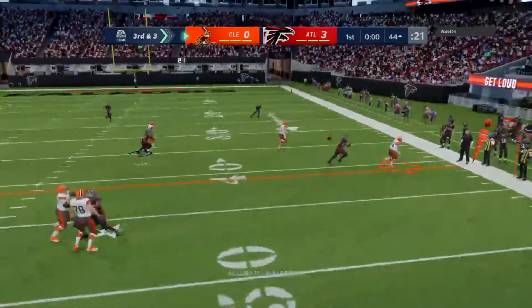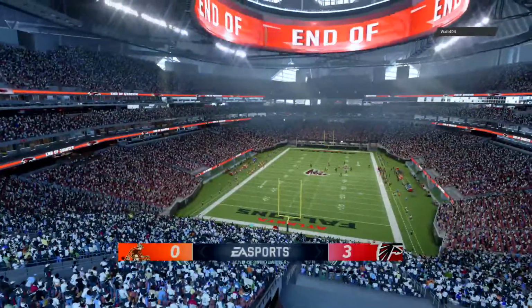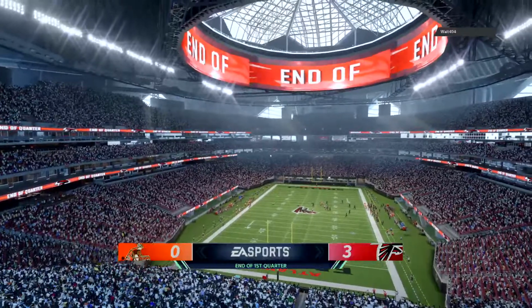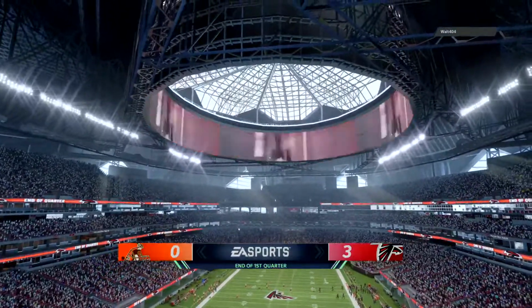Working out of the gun, Mayfield. And that's going to be knocked away and incomplete. And where the time has expired on the first quarter. 3-0 after 1 on EA Sports.